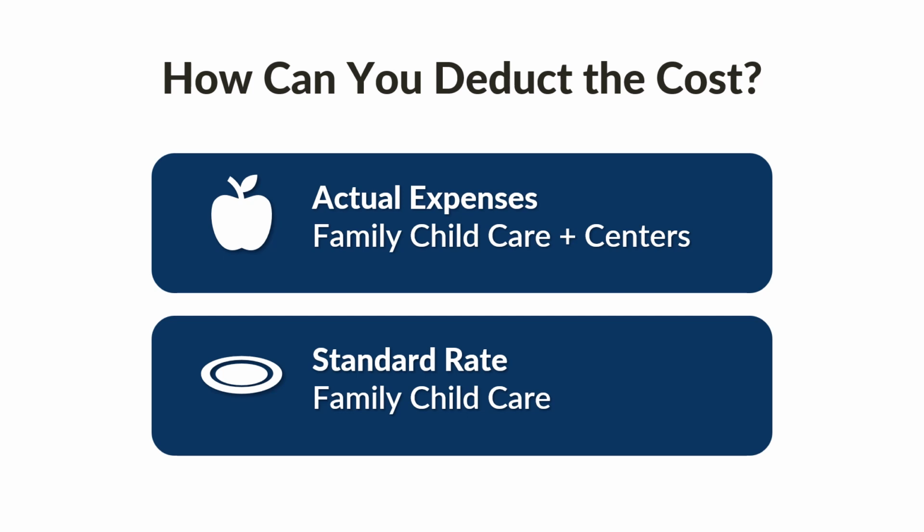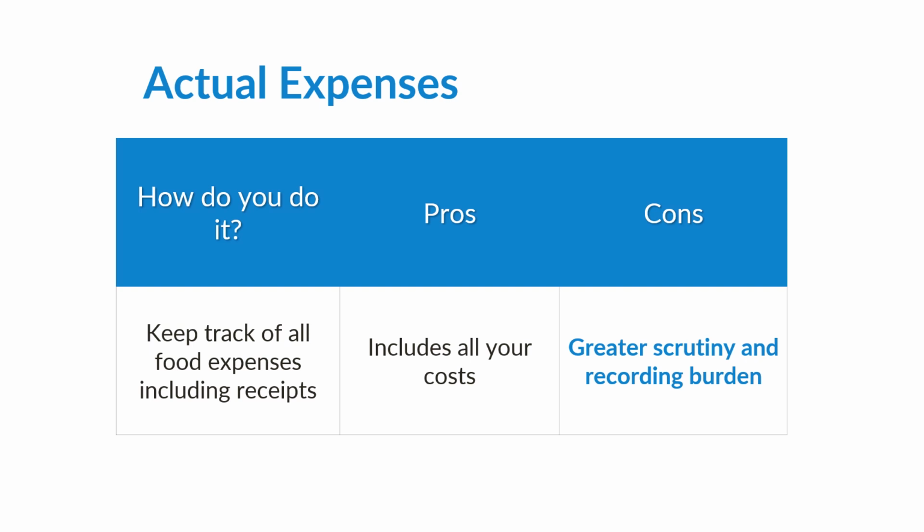There are only 2 ways to deduct the cost of food. Family or center providers can use the actual expense method. Only family child care providers can use the standard rate, and we'll talk more about what that means in a minute. You can deduct as a business expense 100% of the actual cost of food consumed by your daycare recipients, and generally only 50% of the cost of food consumed by your employees. However, you can deduct 100% of the cost of food consumed by your employees if its value can be excluded from their wages as a de minimis fringe benefit.